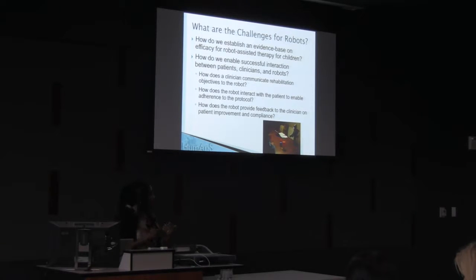Which, as a roboticist, is very hard to do because we're typically paid to do research and the fundamentals. And we'll do a few human subject trials. To get into that next stage, we're typically not there. And so my students are learning how to do this long-term deployment.